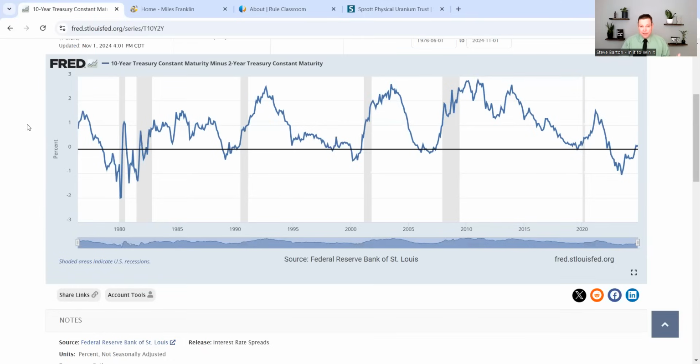What that means is bond traders are some of the smartest people on the planet, and they see that there is trouble on the horizon and you're probably going to go into a recession. So they don't want to give their money to the government for that long. They just want to have a short duration one. That's why we've been in 1 month treasuries for so long, right?